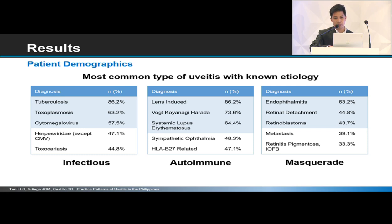For infectious, these are tuberculosis, toxoplasmosis, and cytomegalovirus, or CMV, which are likely reflective of our known endemicity and seropositivity of the first two. Meanwhile, the high CMV rate is likely influenced by the still rising incidence of HIV in our country. The autoimmune causes, which were less common than infectious, were led by lens-induced uveitis, VKH, and SLE, and the frequency of lens-induced uveitis likely reflects something between our cataract practices and the expertise of our general ophthalmologists.